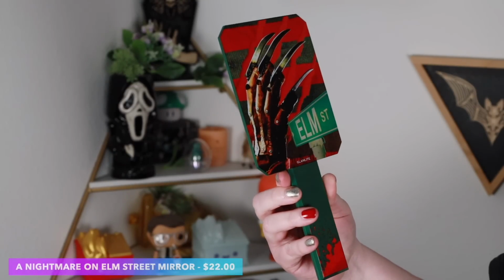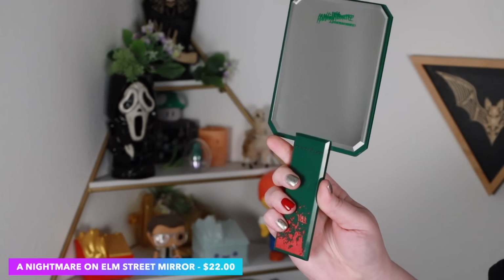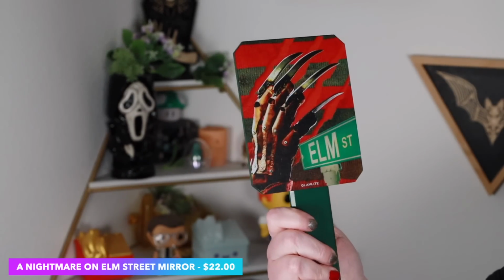Another thing that I wasn't completely in love with was the mirror. So the Nightmare on Elm Street mirror retails for $22, and it's just so bulky and awkward, and I can't stand it because they created something really, really beautiful with the Jason one or even the Ghostface one. Like, these are really, really cute. This one is so bulky, and I really don't understand the background or the design of it. Like, the Elm Street, is this supposed to be a street pole?